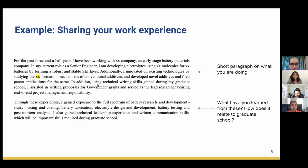Then they say they pursued a master's before taking the job. So they have written, using technical writing skills gained during my graduate school, I assisted in writing proposals for work. This is how you can draw from experiences that you have had in the past.